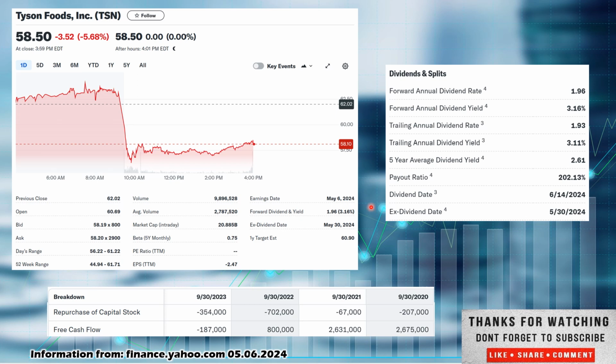VOO, which is the S&P 500, or another ETF or index fund that tracks the S&P 500, is one that Warren Buffett has suggested for years. You can also look at something like VTI, which is the total United States stock market. SCHD is one that focuses on dividend growth investing, or VYM. Those are two good ones.